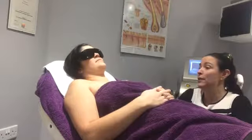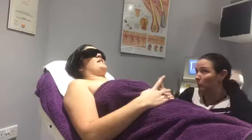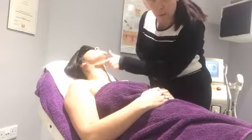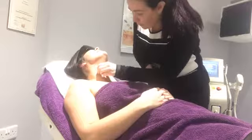So what have you noticed since that? Because that was about 2 weeks ago now, wasn't it? Yeah, reduction in hair growth was really surprising. Can I have a look? Of course. So you may remember from before, the worst part for Emma was this bit down here. Now there's a few little ones there.